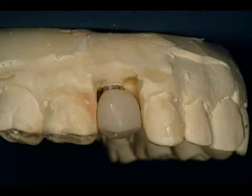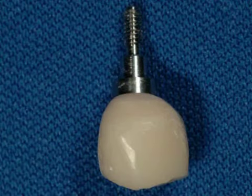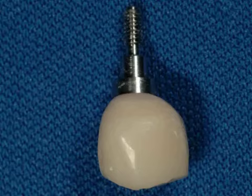And this is a critical factor when you're doing an immediate implant: even though you may be doing immediate provisionalization, you have to make sure that there's no occlusal trauma to the implant, because that'll compromise the very delicate healing process and increase your failure rate. I then contoured and polished the cervical portion of the crown around the abutment to prepare it to be placed at the time of surgery.